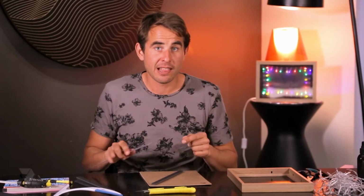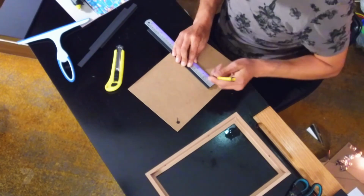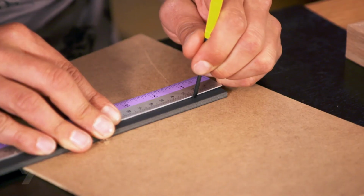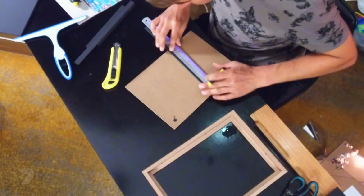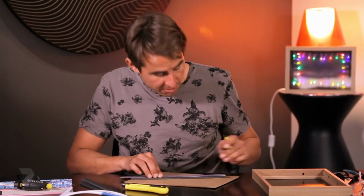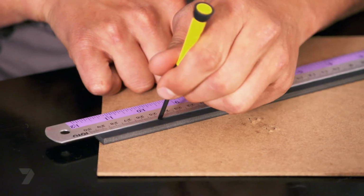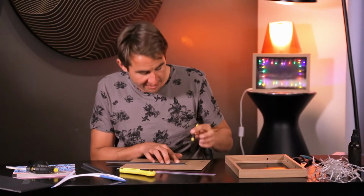Time to measure out the holes for the lights. I think I'll do the lights about every 2.5 centimeters. Find the middle of the strip, go along with your screwdriver or your point, make a little indent. All the way along. Okay, now you've got the mark, now you can push the holes right through. And you just want to continue to do this on all the strips.